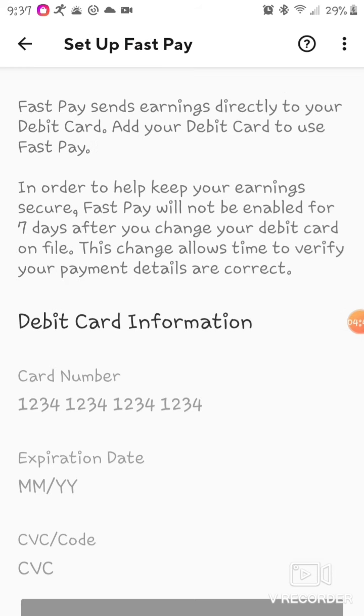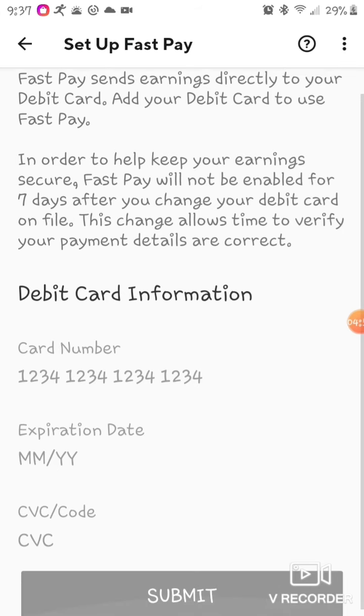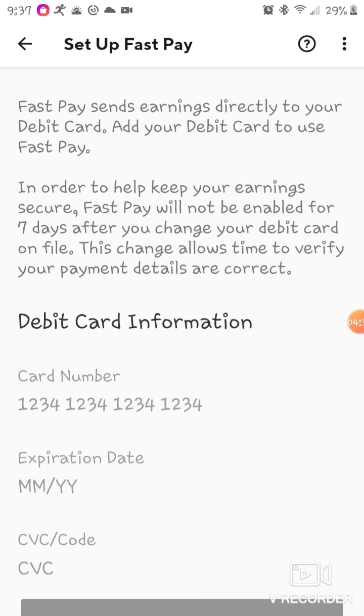So I'm going to blank this out, since that's not really my card number, obviously, but you can sign up for Fast Pay in order to help your earnings. Fast Pay would not be enabled for 7 days after you change your debit card.